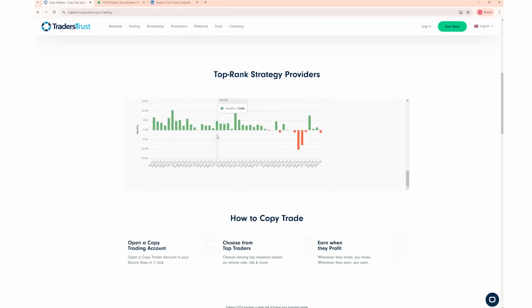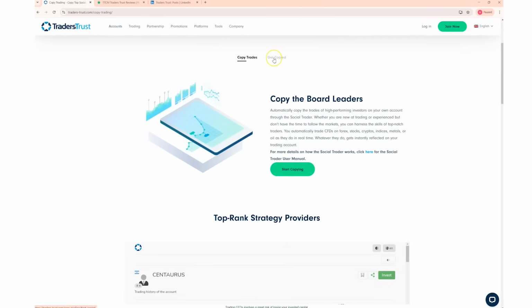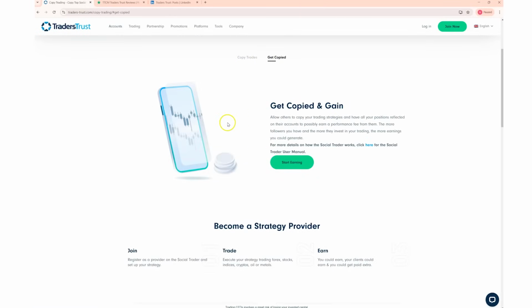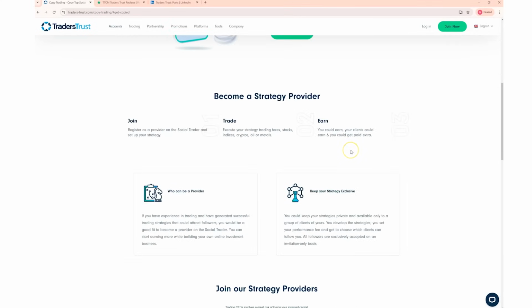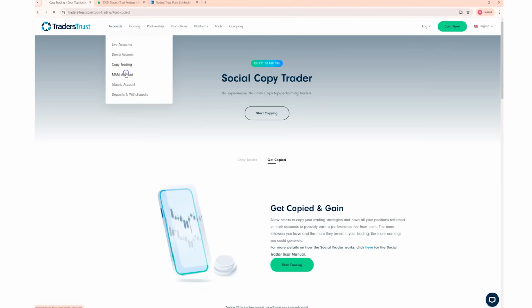Here the monthly return, so you have a lot of information, and then you can click on invest in order to copy. But if you are a profitable trader, then you also have the opportunity to join the social trader as a master and get copied by followers and earn, as it is written here, earn from the performance fees. We continue now with the MAM account.